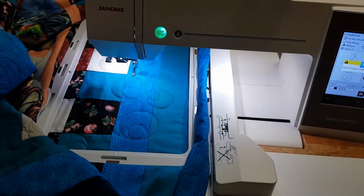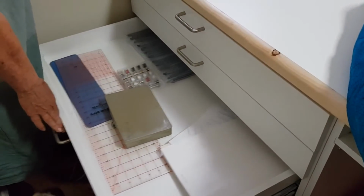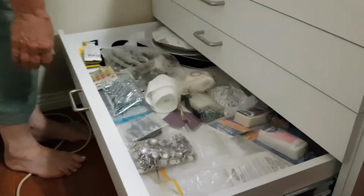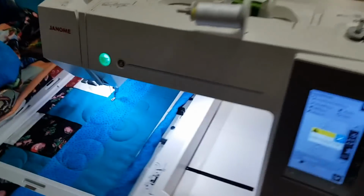Drawer number 2. Machine's going back to point of origin. Yep. Just as I finished. Okay, drawer number 2 has got hoops and things. Drawer number 3. Let me see. The middle ones aren't finished yet. And the bottom drawer's just got clamps. Excellent.